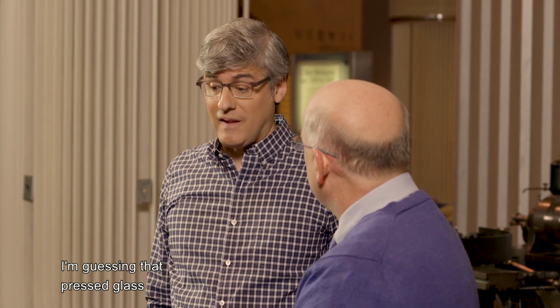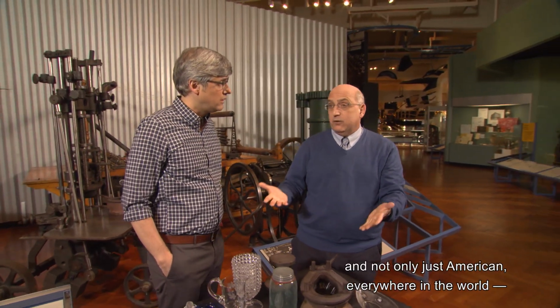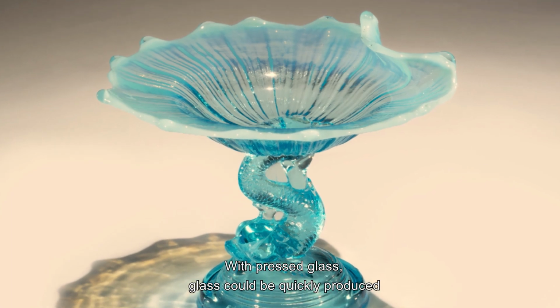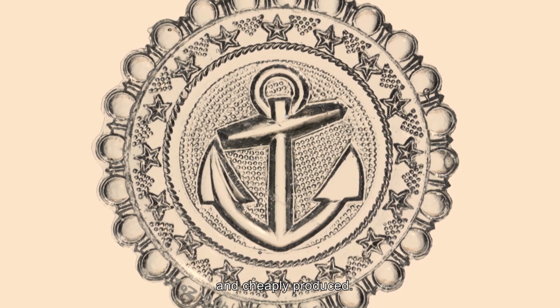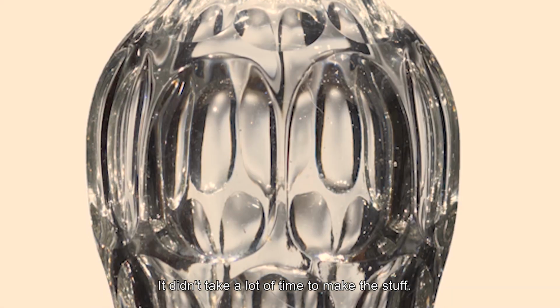I'm guessing that pressed glass made glass more affordable. It did. Before pressed glass, glassware in American households, and not only just American, everywhere in the world, was very pricey. With pressed glass, glass could be quickly produced and cheaply produced. It didn't take a lot of time to make this stuff.